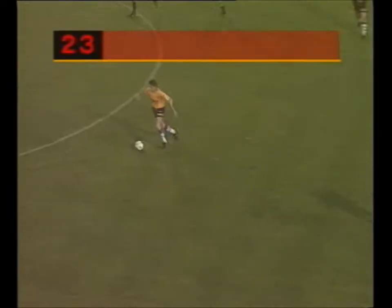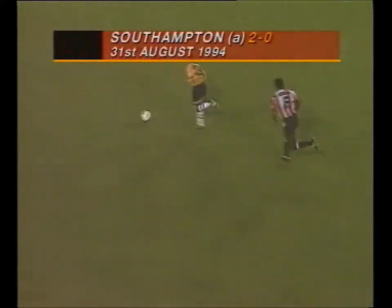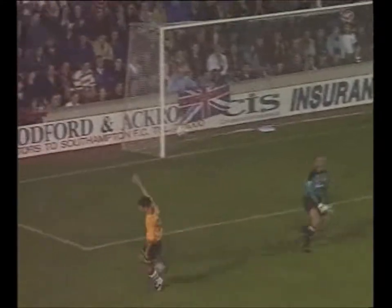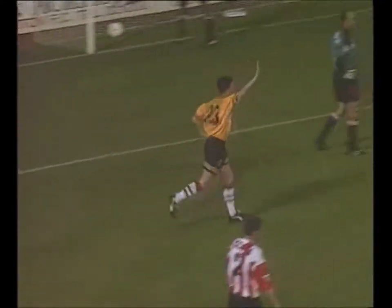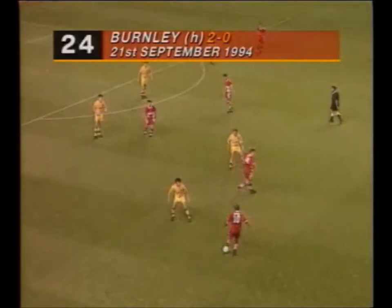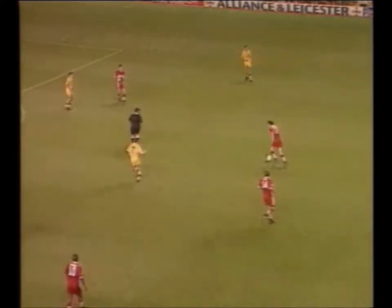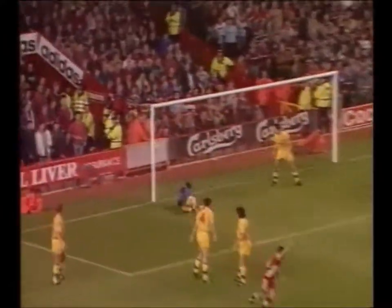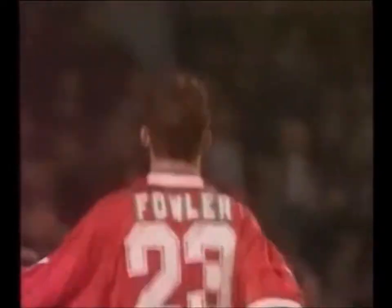Claims of handball, but the referee waving play on, and Robbie Fowler's away and clear. No offside, 1-0. Let the ball do the work is the lesson. The ball never stays still. Liverpool keeping it moving. As Redknapp puts it in, doesn't quite find Rush. Now finds Bjornebye. Chance for Fowler. Goal for Fowler.